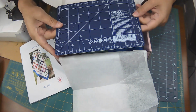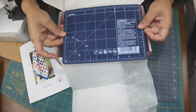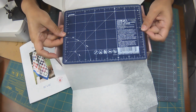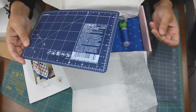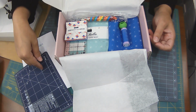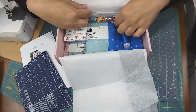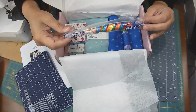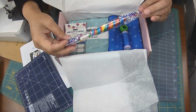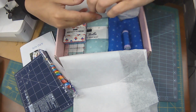So we got a little Olfa cutting mat. That's really cute. So that's 8 by 6, 6 by 8. You can put it right next to your table. That's perfect if you're a foundation paper piecer, because most of the time those pieces are little, so that's great for cutting that. Oh look, we got a little lollipop. That's really cute. My kids are gonna fight over that, but they're gonna love it.